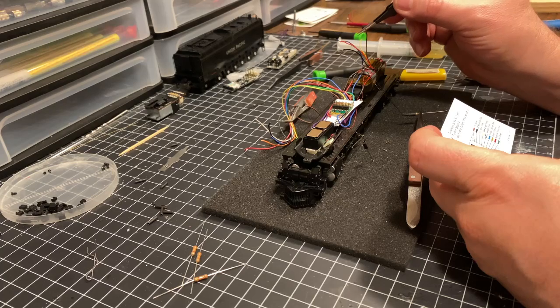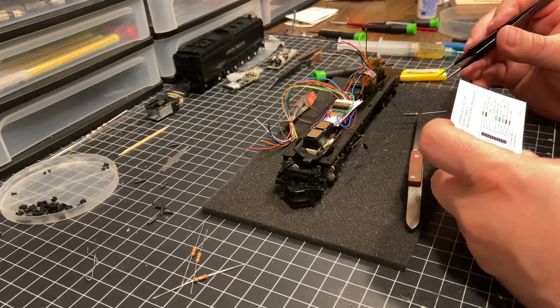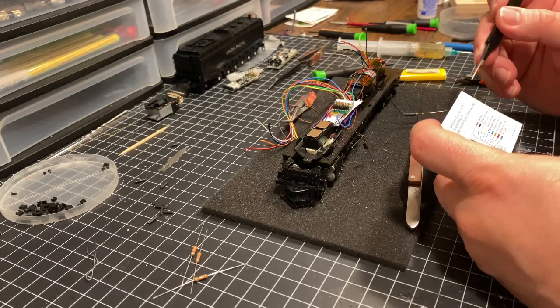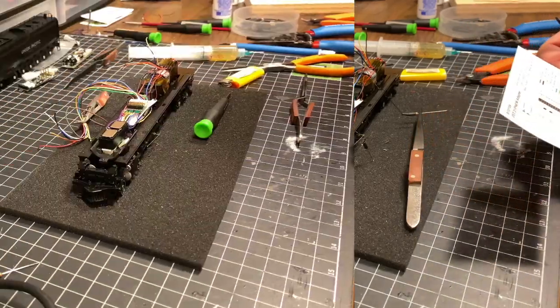And then of course our motor, orange and gray, are going to go to the blue and the yellow wire respectively. So I'm going to go ahead and make some more of these solder connections here, and I'll be back in a little bit to show you where we're at.